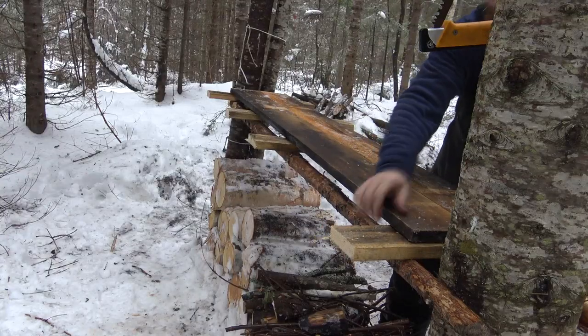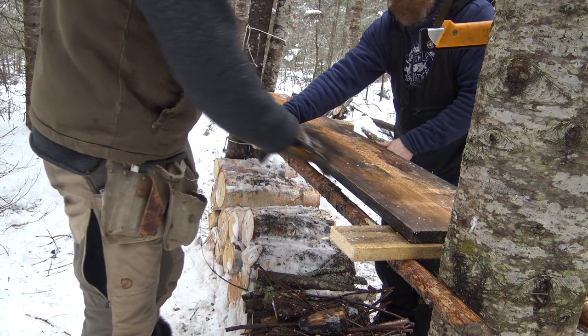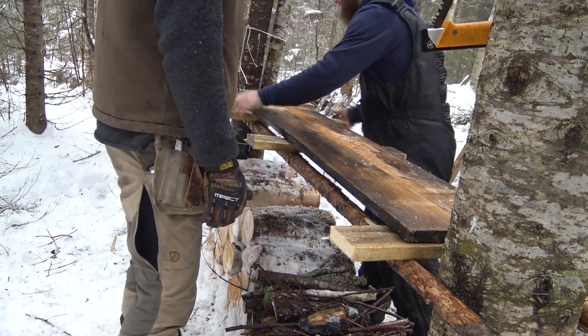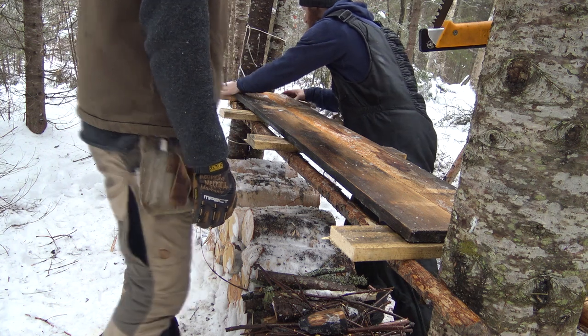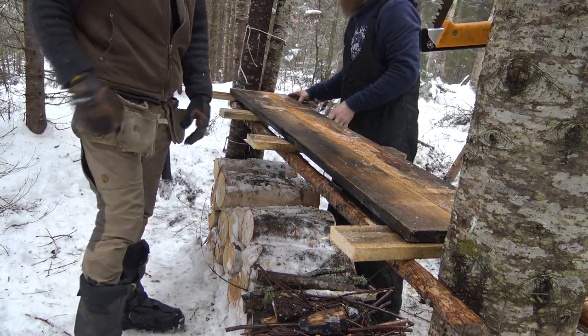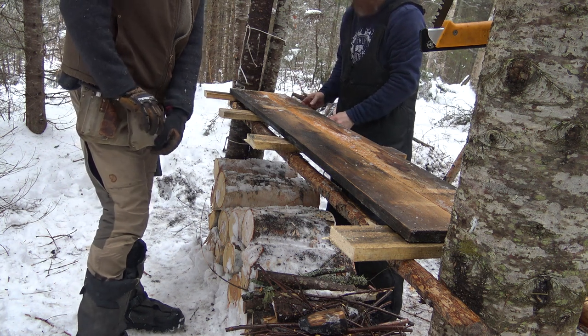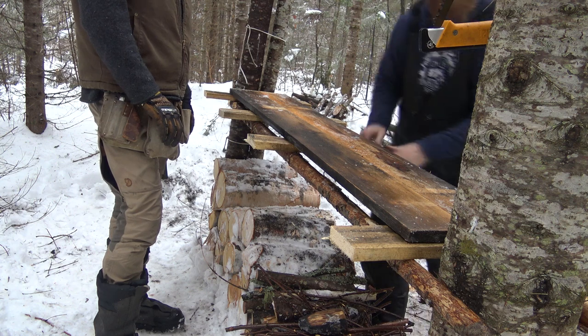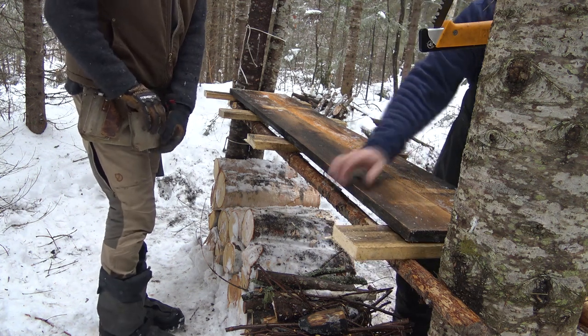So we've got those two cut to fit between the trees, and then the two on the outside will just go wherever they go? Yeah. What we could do is measure and put a mark at the same distance in on each one, and then we know they'll be even, or we can just eyeball it. Yeah, if you want to measure, go ahead. Just a bushcraft table, right? Doesn't have to be perfect.